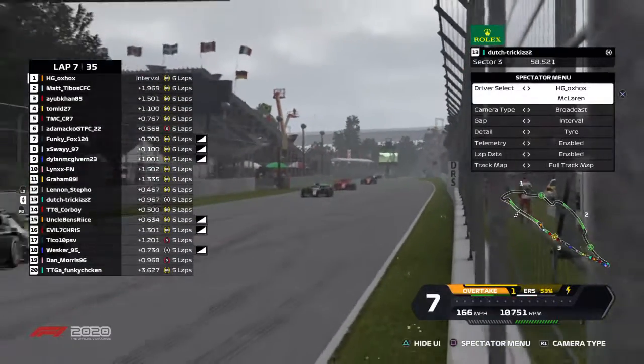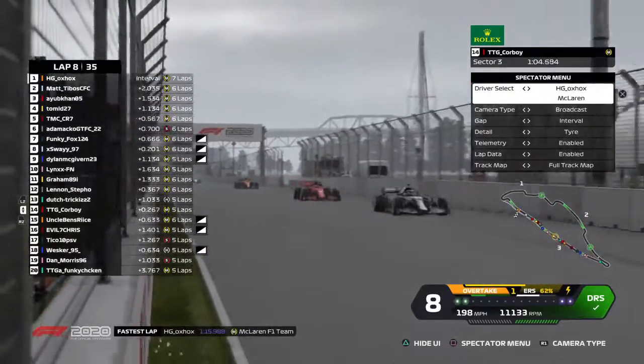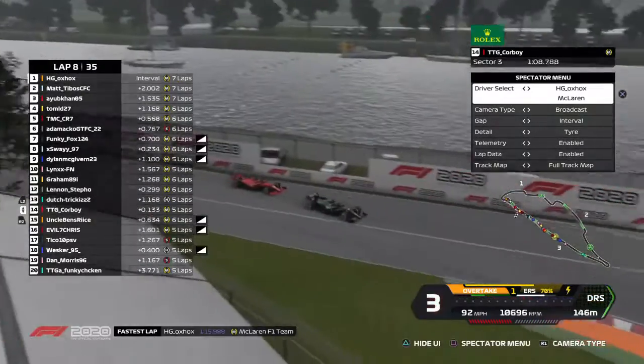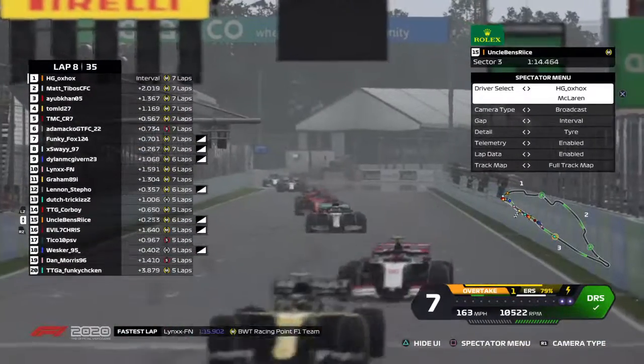Dutch in a little bit of no man's land at the minute, though Callboy still looking interested. He's not far away. In fact, I think DRS is actually active. Yeah, it is active. Callboy using it to pull into the back. Oh, Lennon's picked up a penalty. Dutch had a good run there, and Uncle Ben's Rice now looking at Callboy.